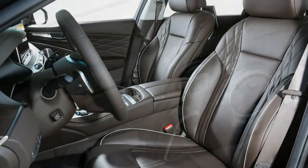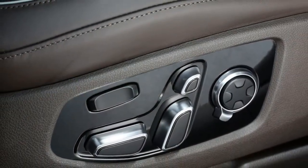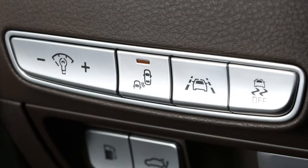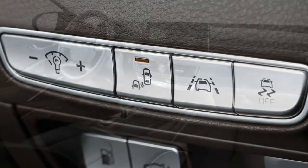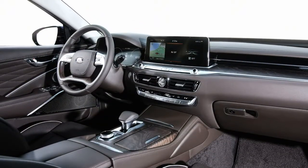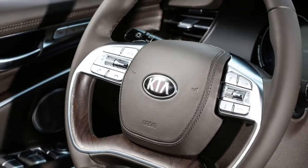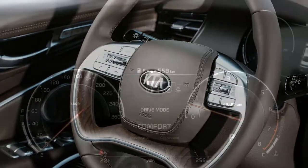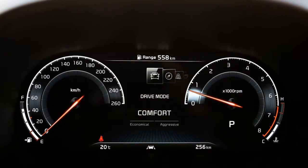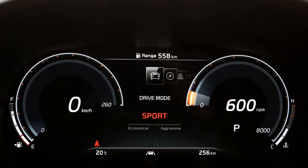These proportions, along with a longer wheelbase, help to maximize passenger space and allow the K900 to achieve classic rear-wheel-drive proportions, although it will come only with all-wheel drive in the United States. Under the hood, a twin-turbocharged 3.3-liter V6 engine also seen in the Kia Stinger GT makes 365 horsepower, compared with the outgoing V6's 311 ponies. An 8-speed automatic is again the only available transmission.